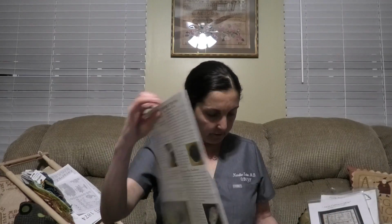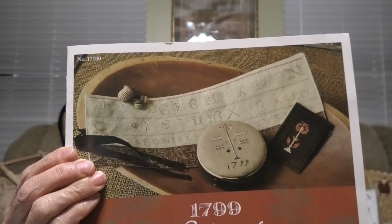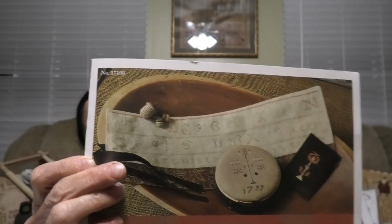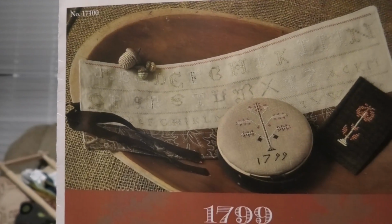This is Work Basket Summer House Stitch Works, $17.99. I love it. It's beautiful. She's got a bunch of stuff that you do in here, as you can see. She's got the round thing and that. The round thing is the Tree of Wisdom Ort box. She's got the Pennsylvania German alphabet. And she's got the little needle book. She's got 3 different things in here. I really like them.